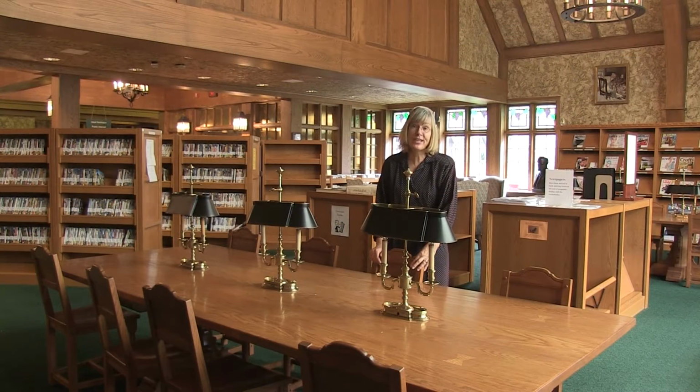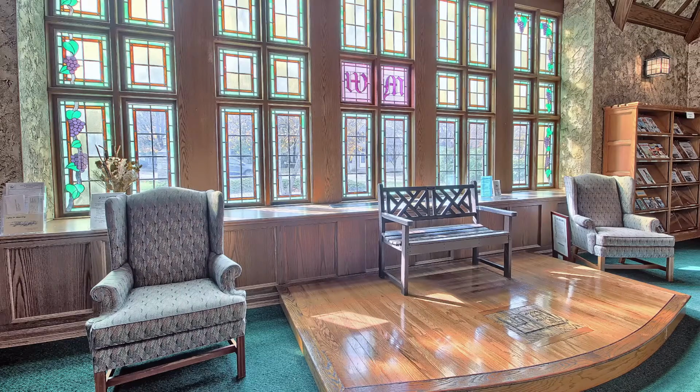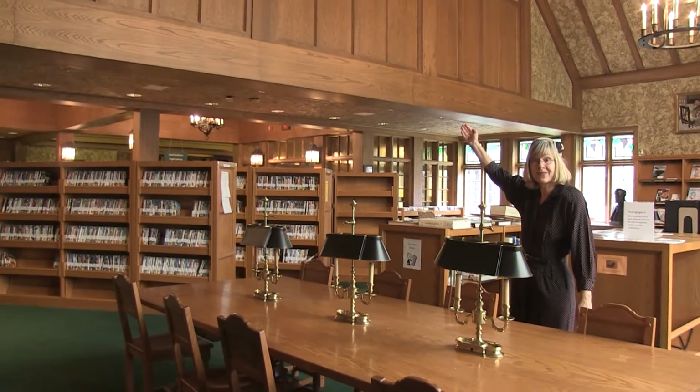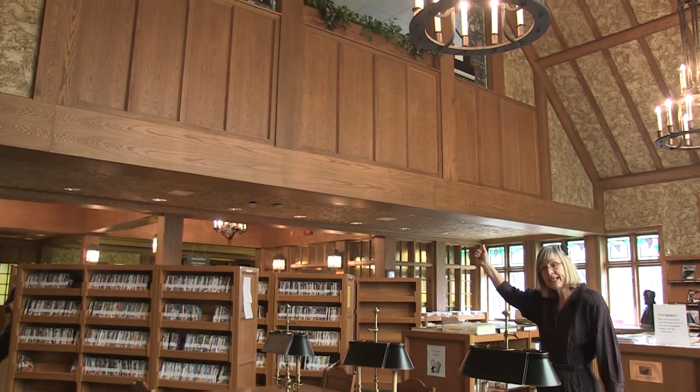We are now in the Rager reading room. It's a nice, quiet place to read, to relax, read the magazines. You'll see the loft up above me, and we'll be going up there in just a moment. It's a wonderful place.